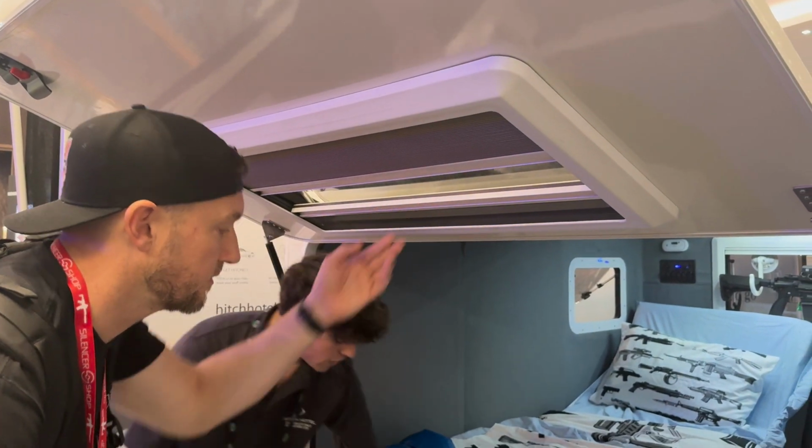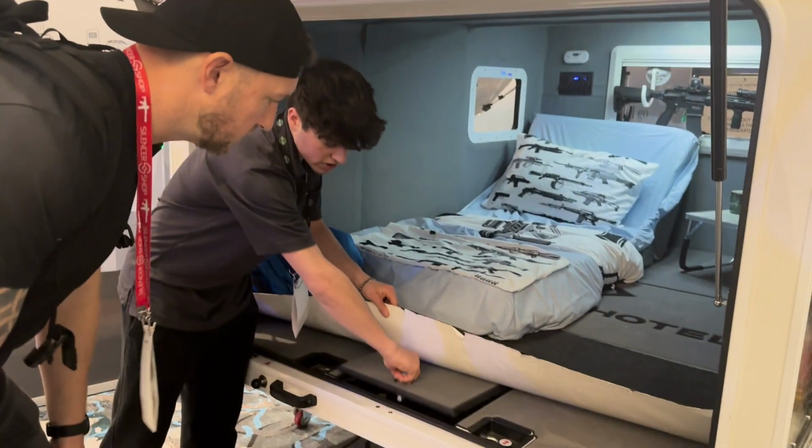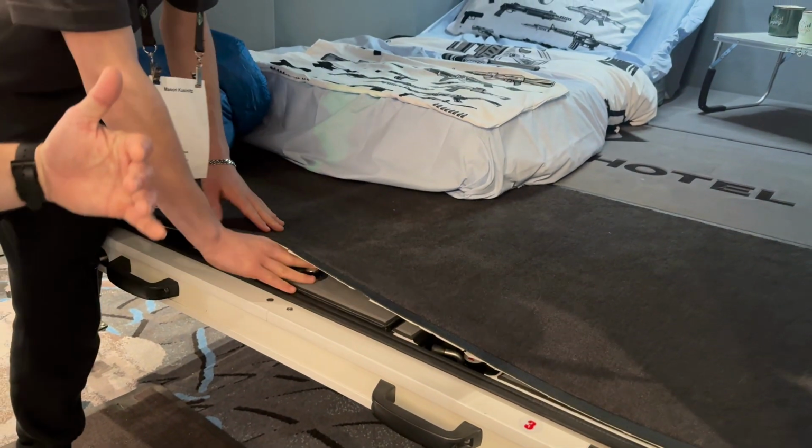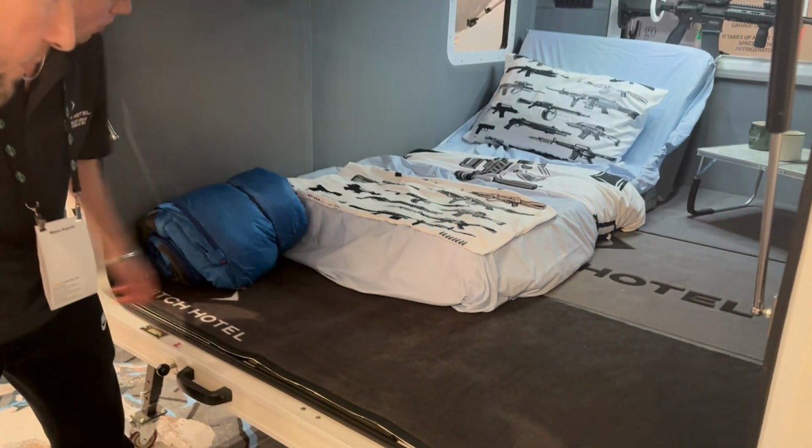Yeah, that's nice. And if you take a look right under here, pop this up, twist this, and you have a storage box that runs the whole length of this. Oh wow, so that's almost 3 feet, the length of it. Yep. Full box.